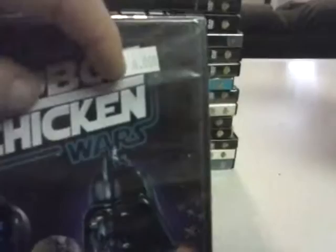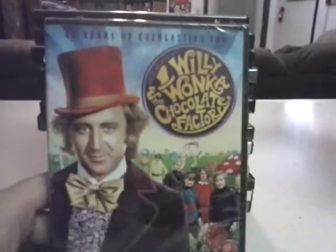Next, I picked up this today, 40 Years of Everlasting Fun, Willy Wonka and the Chocolate Factory. Gene Wilder, the original. I will not even pick up a copy of the Tim Burton remake. If my girlfriend wants to, she's a Tim Burton fan, go ahead, but I will not get that one because, in my opinion, this is the only Willy Wonka and the Chocolate Factory that exists.